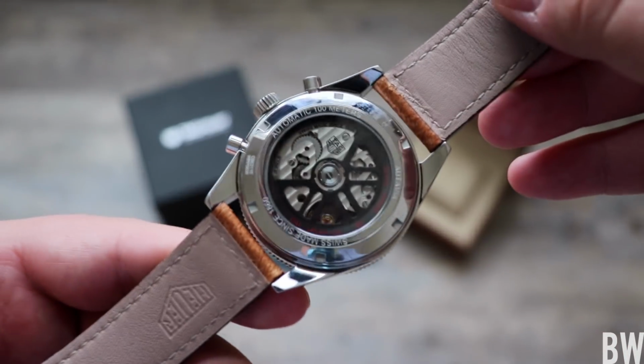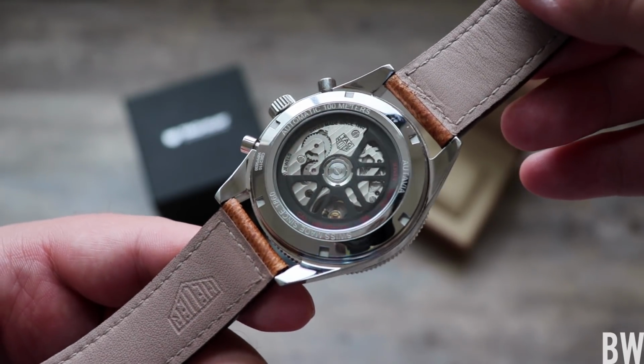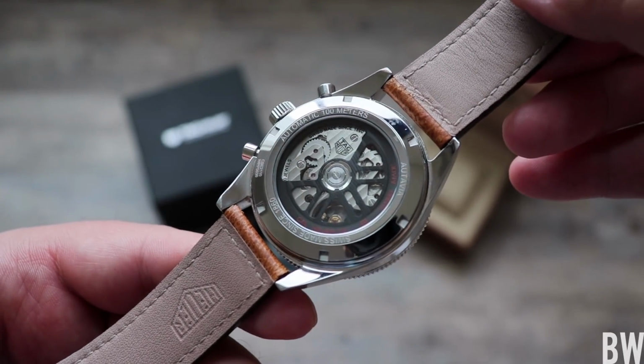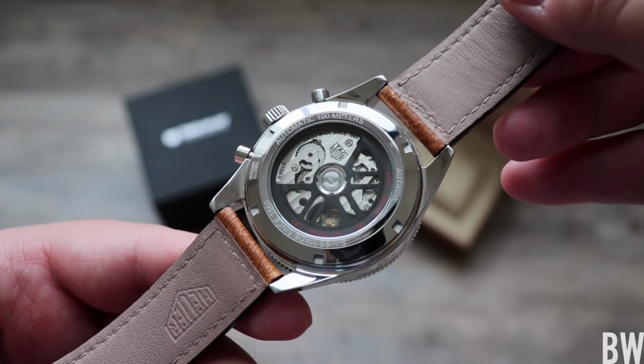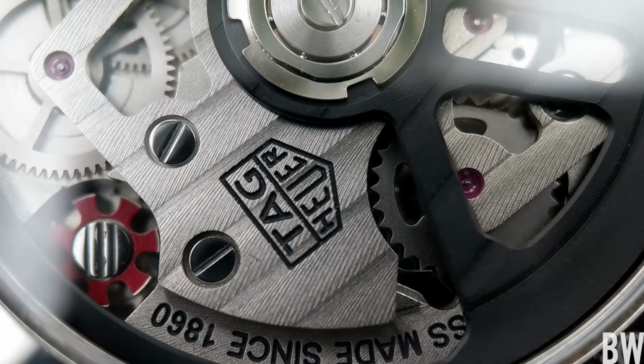If we turn the watch over and take a look at it, this is the caliber Heuer 02. Now, this is a true in-house movement, none of that silly Valjoux movement, call it our very own. This is one that they designed and executed, and it's really nice. It has all the little things that we love to see as watch fans.